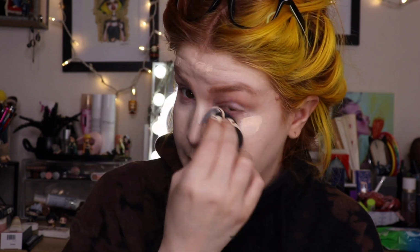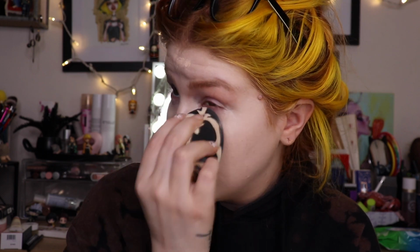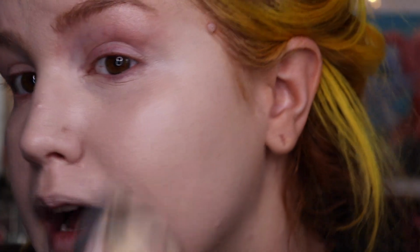Typically for the day-to-day, I'm not wearing foundation. Most days I just wear concealer, otherwise I go in with a tinted moisturizer. This is my skin. I have texture. I am getting old.